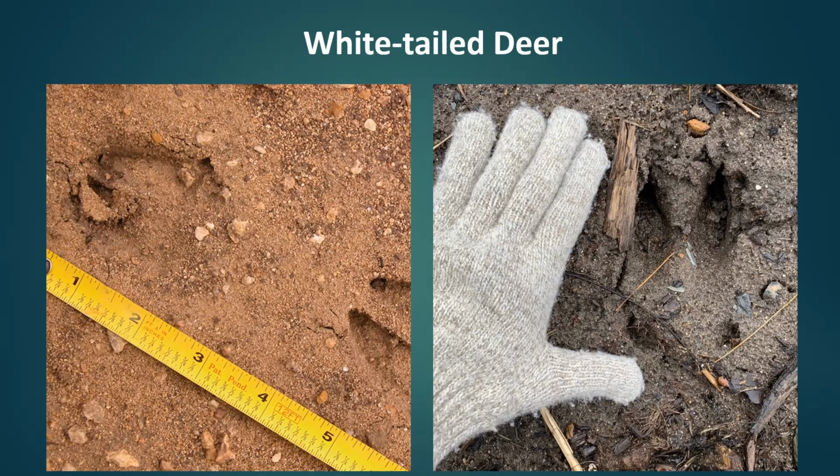That's going to make the toes splay out, make the dew claws contact that soft mud. It doesn't always mean that it's a big buck. It can be a clue that it's a heavier animal, but that's really all it's a clue to. And then just remember, when you do see deer tracks walking, like in the left, they're going towards the narrow end. So that's the direction of travel, because sometimes it can be tough to tell which way they're going with only two toes.